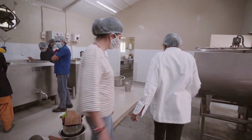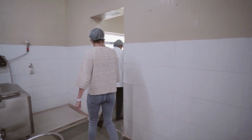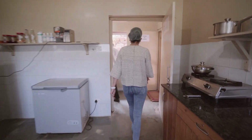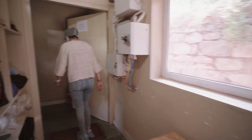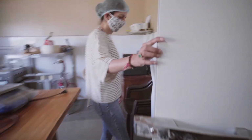Will it shut on its own? Power backup and everything is there. We have a generator. Okay. But it's an uphill task actually, working in a remote area.